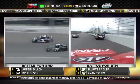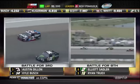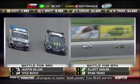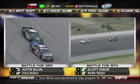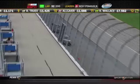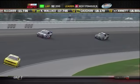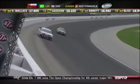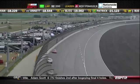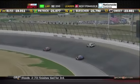See, Elliott Sadler has moved up a spot there to that 8th spot around Ryan Truex. Really hard to complete that pass on the bottom. Yeah, it makes it difficult, especially after you get some laps on the tires. This is going on just a couple of car lengths behind Sam Hornish Jr., the second place runner, who was in his own fight with Austin Dillon for position a few laps ago. Stenhouse Jr. has opened up a 3.5-second lead on that race for second place.